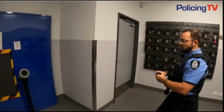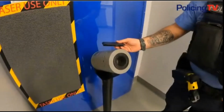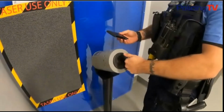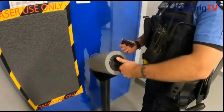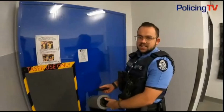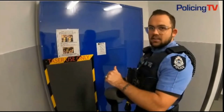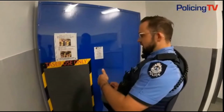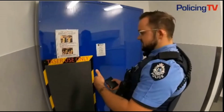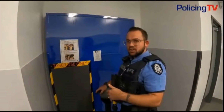And through here is what's called an APC 100. So this is what we use when we're loading up our firearms. We'll stick the nozzle of our firearm into the APC 100 and load up our magazine that way. This is the safest practice, just in case of any misfires. Same with our tasers here. We will work on rolling through our tasers here, just in case of any accidental misfires or anything like that. So this is always safest practice to do everything here.